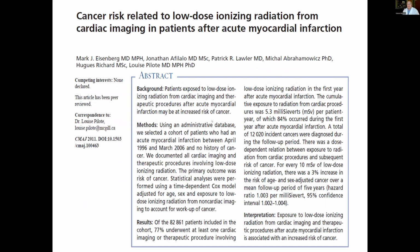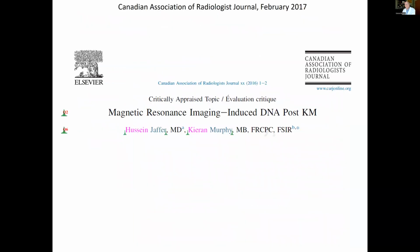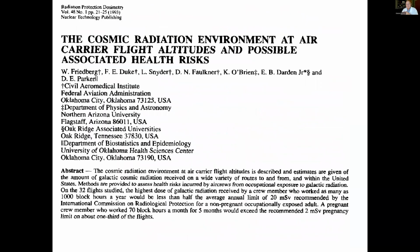In this paper from Canada, from the Canadian Medical Association Journal, there was a 3% increased risk of cancer for every 10 millisieverts of radiation in an age and sex-adjusted population of 82,800 patients who had undergone cardiac intervention for MI. MRI causes DNA breaks also, and it's at higher field strengths, higher slew rates, more dynamic imaging that you get these. The FAA have demonstrated that flight crews get DNA damage.